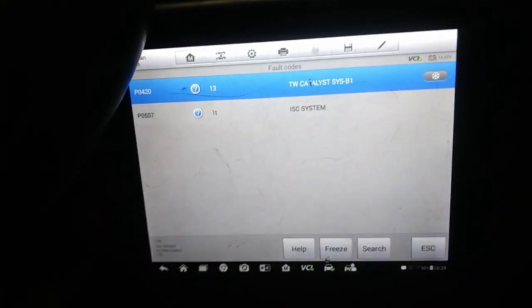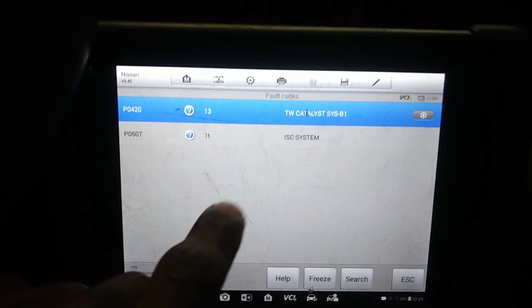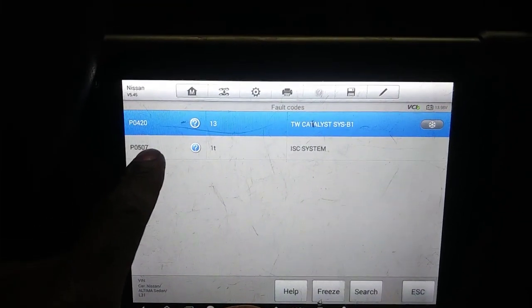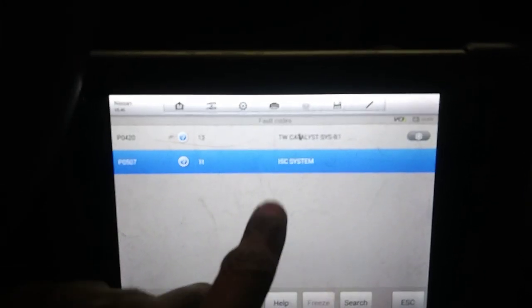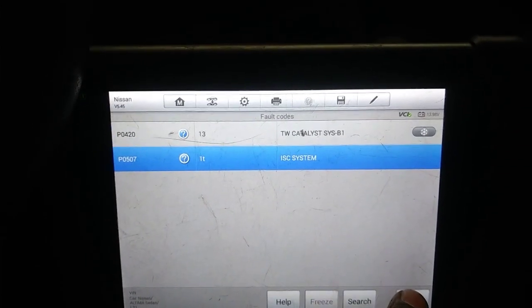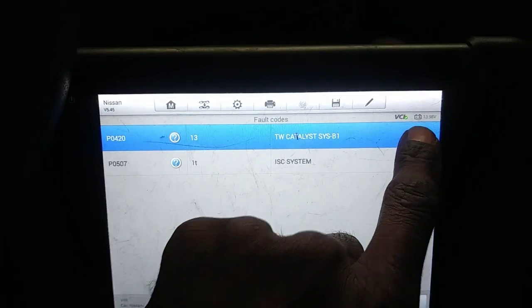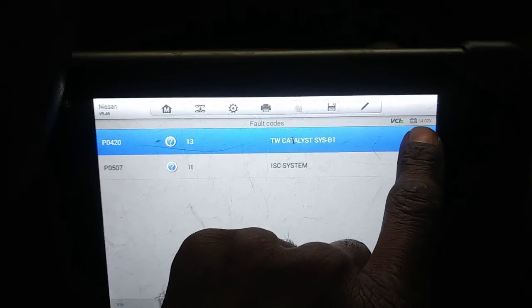I'm inside the car just because of the noise. I'm pretty sure it's still radiating through the cabin here. So here's our code P0420 and P0507. This ISC is basically the idle control system. Let's look at the freeze frame data that determined the P0420, if it'll load up.